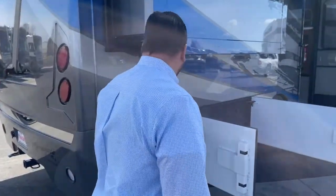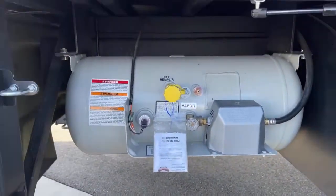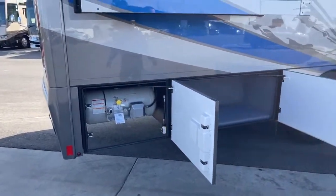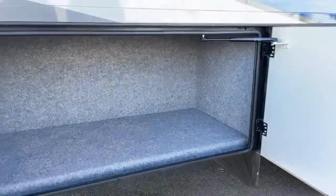So, first bay we're on the passenger side here. So this is your propane tank. And the next bay here, we've got storage, really nice storage. It's got solid steel with the carpet lining in here. So this is a very solid, very rugged, heavy duty compartment.